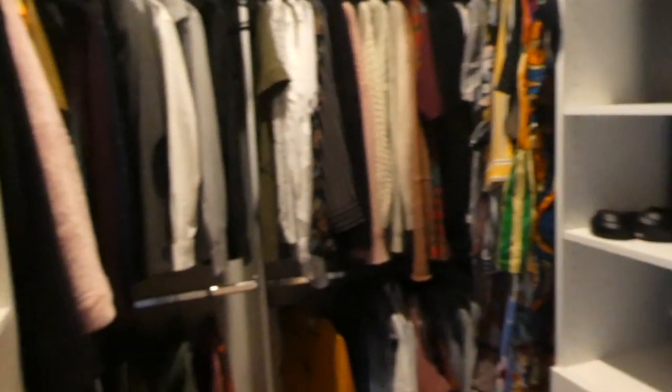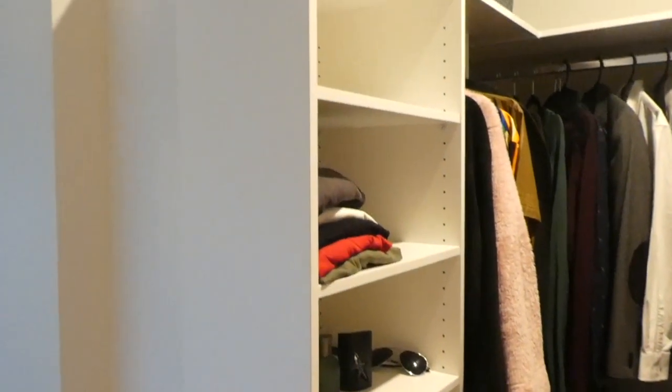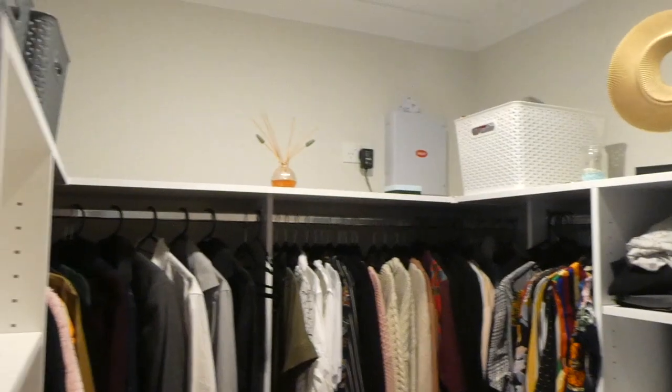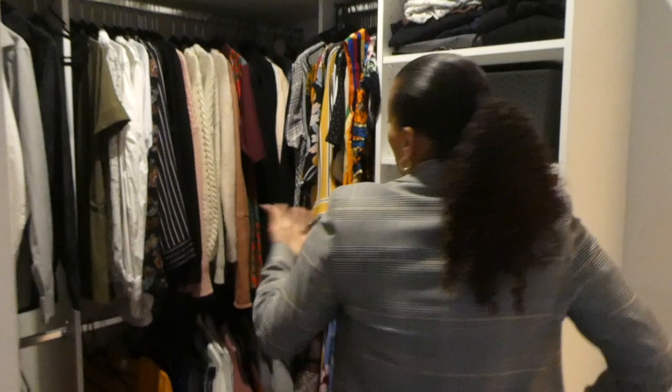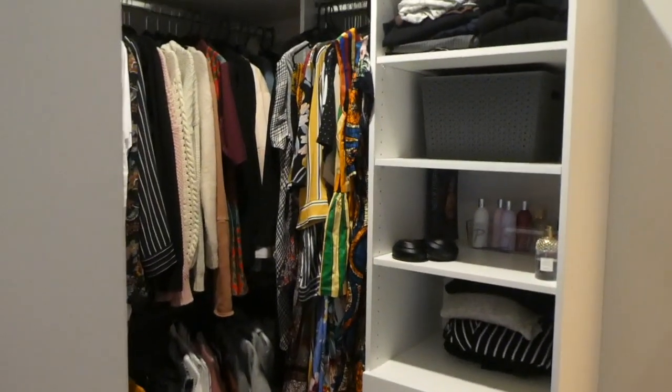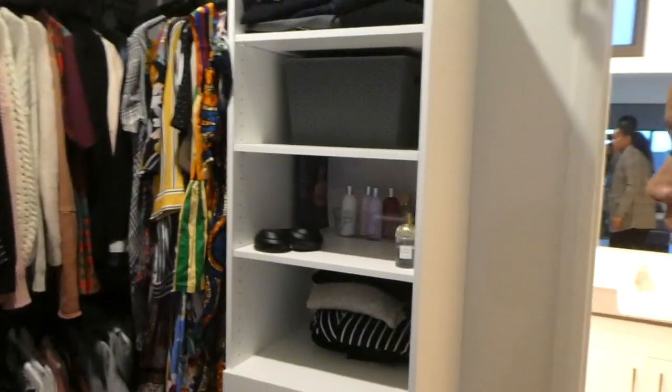Again, decent size. Start off on the left hand side, which is Ahmed's stuff, all the way through to the right hand side, which is kind of all my bits and bobs. Put a few decorative bits up there and a few smelly bits and bobs. I like a house that smells nice, as you can probably see by what's up there. Modest closet, does what it needs to do. No bells and whistles, but it does what it needs to do.